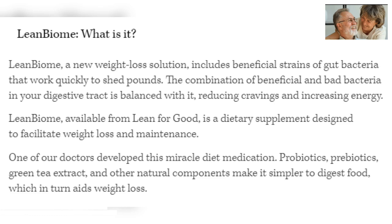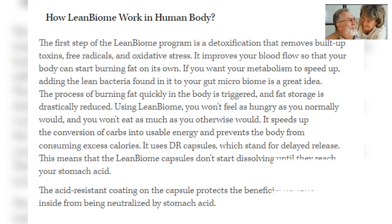One of our doctors developed this miracle diet medication. Probiotics, prebiotics, green tea extract, and other natural components make it simpler to digest food, which in turn aids weight loss.